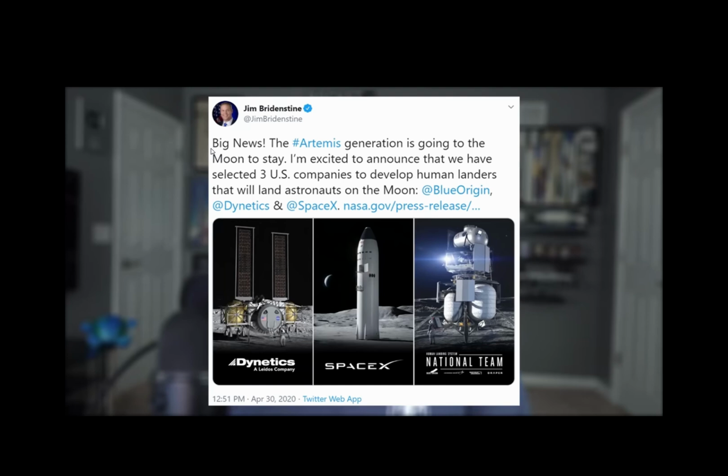You can see it's a Starship without fins and without air brakes. It's odd, but it's only supposed to do moon to orbit flights. It's not supposed to re-enter the Earth's atmosphere. And the Dynetics team is basically mostly SNC, Sierra Nevada Corporation, and it also has ULA participating in it.